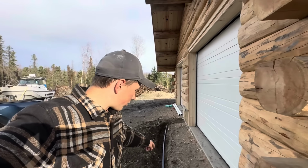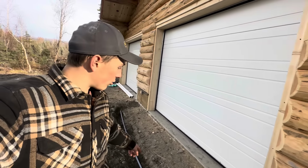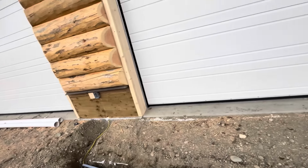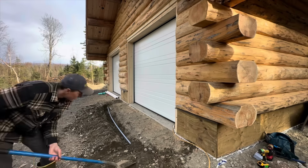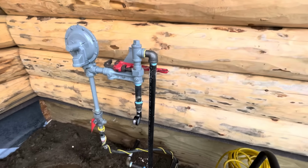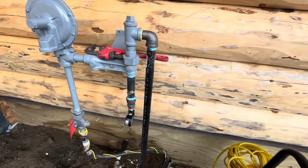Okay, so I buried this electrical wire down here under right in front of the garage door. I put it in this 3/4 inch conduit here, and we're running it up into that outlet there, so that outlet has power, and we're coming from this outlet over there. We kind of had to do this because we couldn't really go over the garage doors, so now I'm going to cover them.